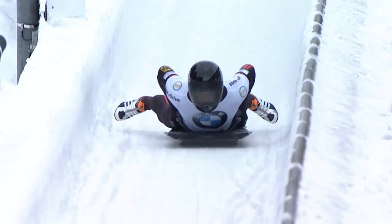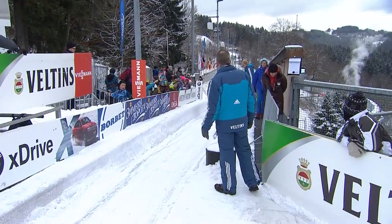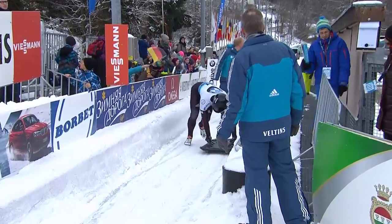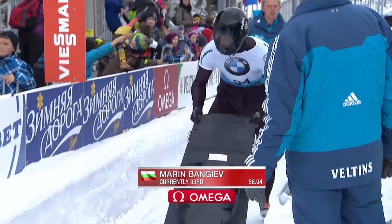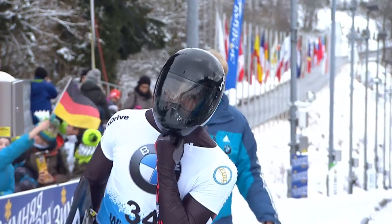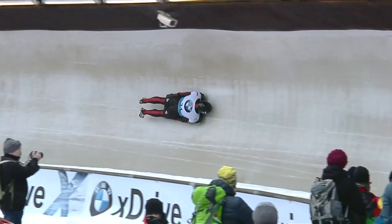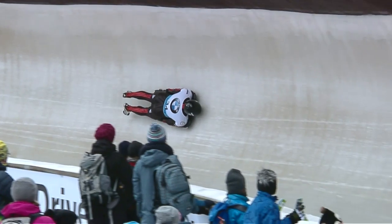Yeah. Caleb Smith, he's the FIBT development coach. He's in the green jacket. He goes on the Europa Cup and the Intercontinental Cups and coaches the developing nations. Caleb, former slider for the United States, coach of the Australians. Grew up in Lake Placid. I used to compete against his dad in some field sports.